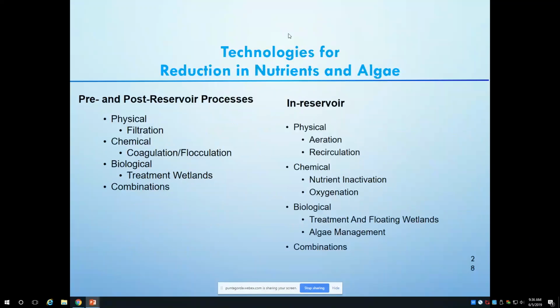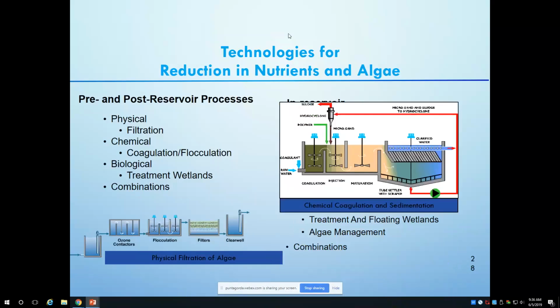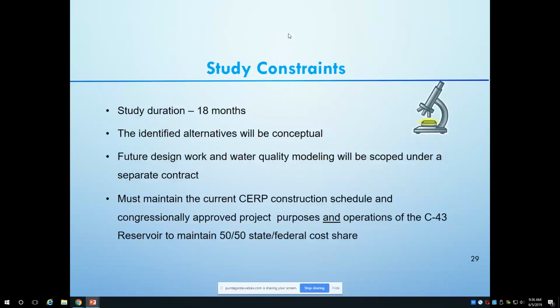The treatment technologies that we plan to review are, as stated previously, pre and post reservoir processes, and then potentially some in-reservoir treatment technologies. That could be physical filtration, a wetland treatment system, aeration, chemical treatment, and other biological treatments, as well as a combination of treatments. So we're going to be looking at a matrix of all types of treatment technologies, and diagrams of examples of these types of technologies, looking at physical filtration of the algae or a coagulation treatment for nutrients. We do have a few constraints with the study.